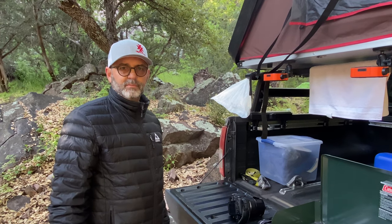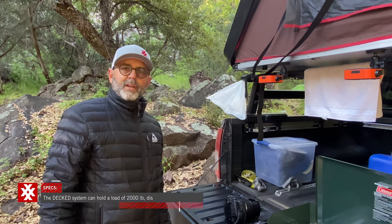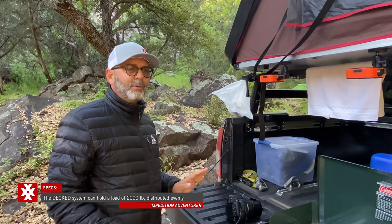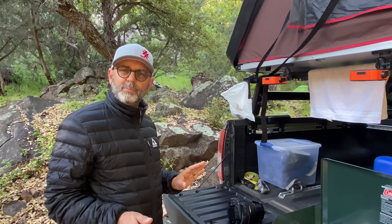And what kind of weight supports on top of those if you want to put other stuff on top of it? If you take a look at the Decked website, they talk about in the neighborhood of 2,000 pounds. I'm trying to remember if it's 1,500 to 2,000 pounds you should put on.